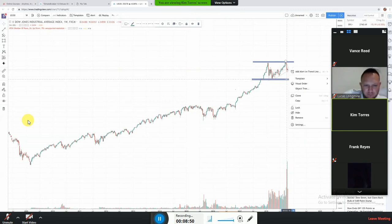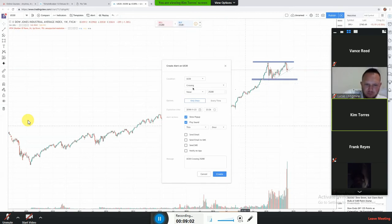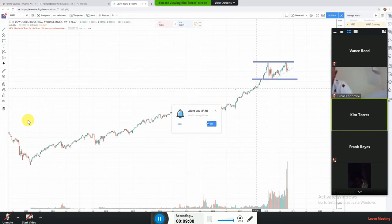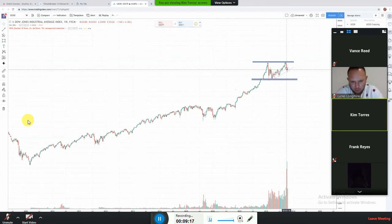Now, my second position, you know where I would put it? I would take this wick right here and add an alert right here. Alert, crossing, create. That's where I would have my alert, so I can open a second position on this pair for the sell. You guys understanding? Even though it wicked here, this is just from the weekly standpoint. Guys, it's that simple. It's not really complicated to trade this pair.